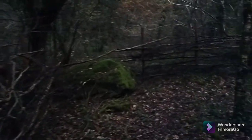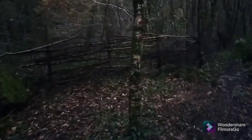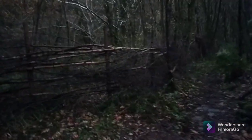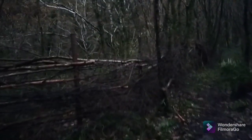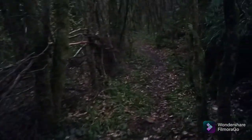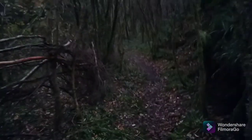You can clearly see that they've been making this boundary here to stop you getting down to the riverbank, where they've been managing the, shall we say, ash trees. It is just part of woodland management, and obviously redirecting this path till such time we can make our way back down to the river path.